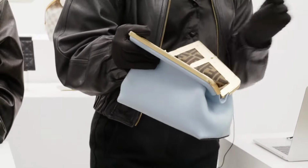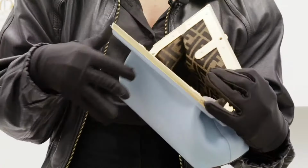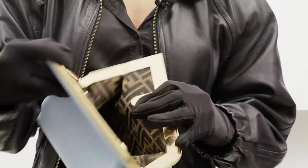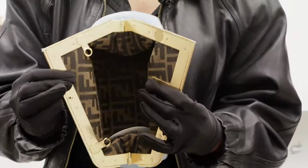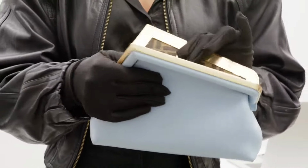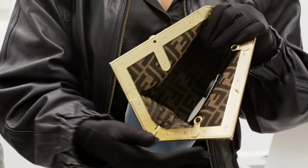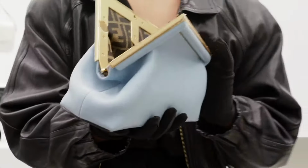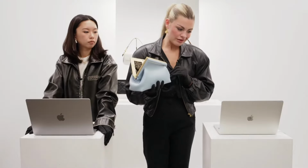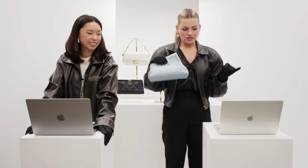So this interior also, I'm loving the canvas on the interior as well. It opens up really, really wide. I do see a little bit of staining on the interior. It's a little pinky, but that's okay. Not too bad. Again, protective stickers all along the interior there as well, you guys. I mean, this one to me is definitely more of an excellent condition, but I don't make the ratings. So this one is beautiful.